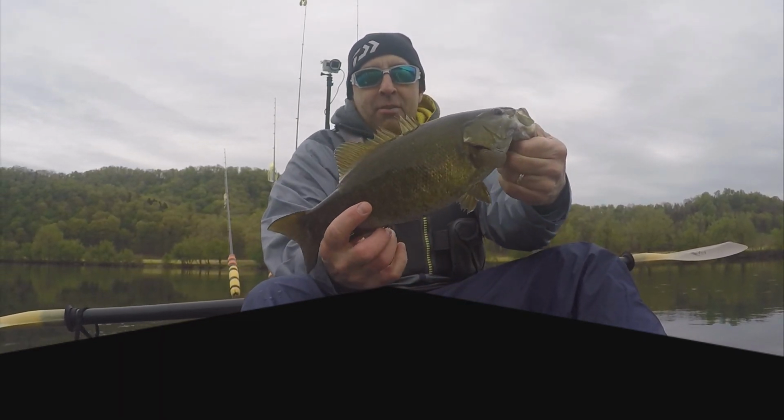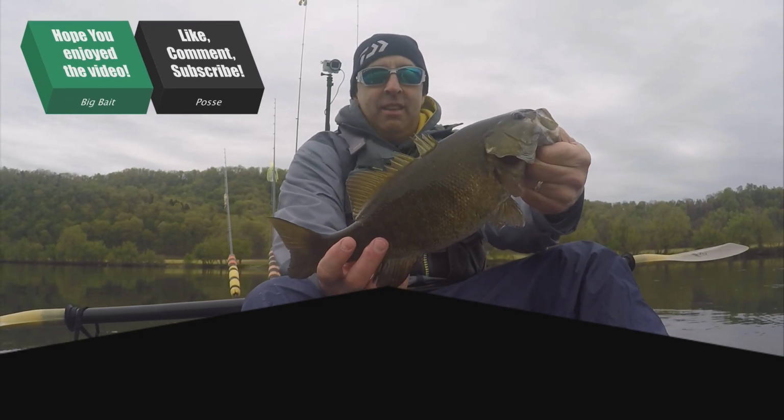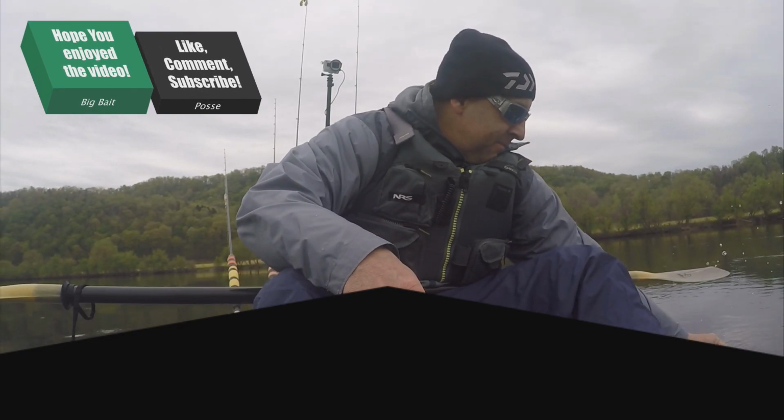Yeah. Good little smallmouth on the TD Minnow. He's chunky. Good little smallmouth. Throw it back. There he goes.